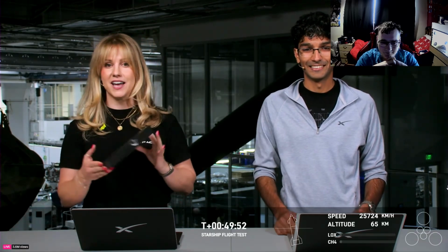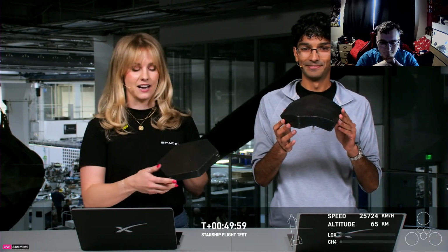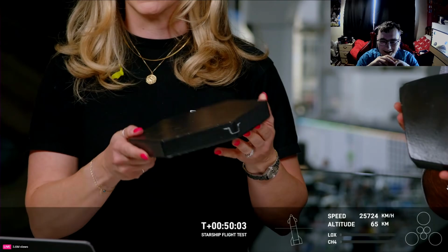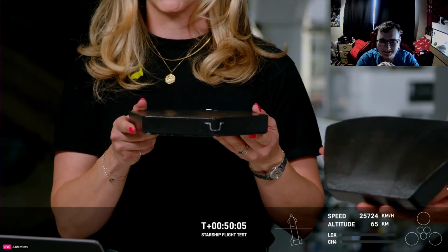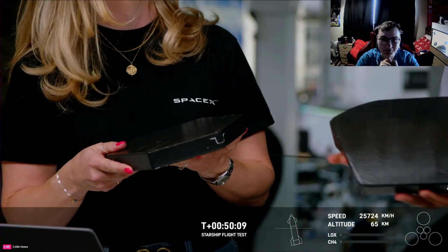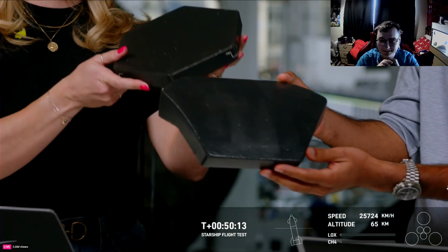So just awesome. Now, we actually have some heat shields here. These are what's doing all the work on Starship right now. There are 18,000 hexagonal heat shields like these. This one is flat, like what would be positioned on the flaps of Starship, whereas the one I have would be on the curved surfaces of the vehicle. I'll just put it in frame here.